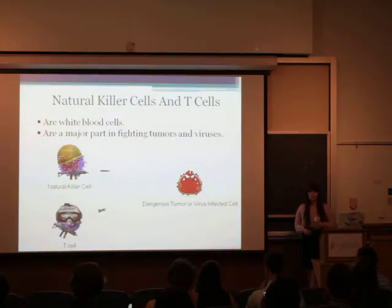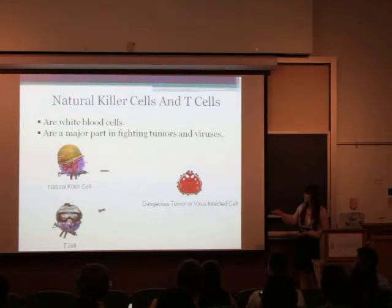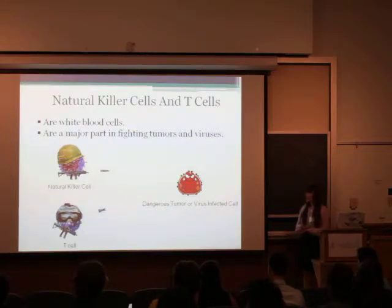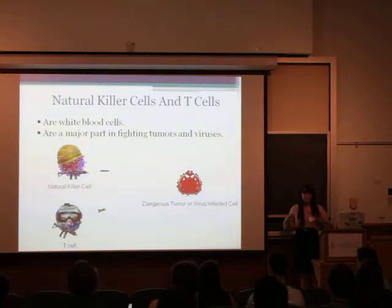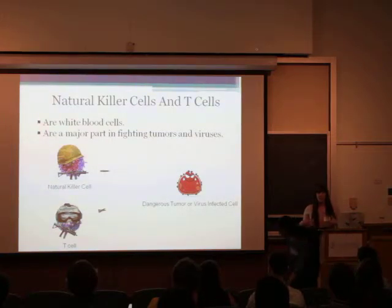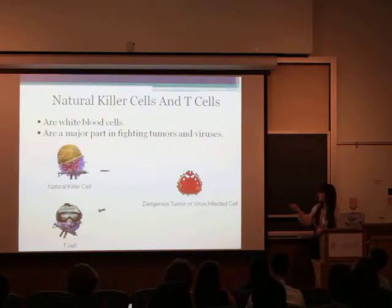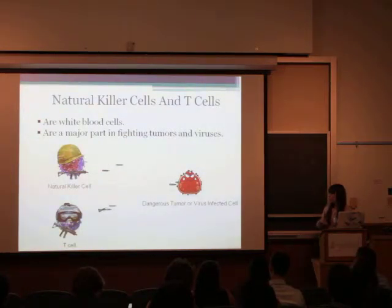So there are two really important white blood cells that you need to know about for today's discussion. And they are the natural killer cell, which is this guy right here, and the T cell. And I've sort of dressed them up in this army here because they are the two most important cells in killing dangerous cells in your body, such as tumor cells or viral cells, such as this guy right here. So they are a very important part of our body.